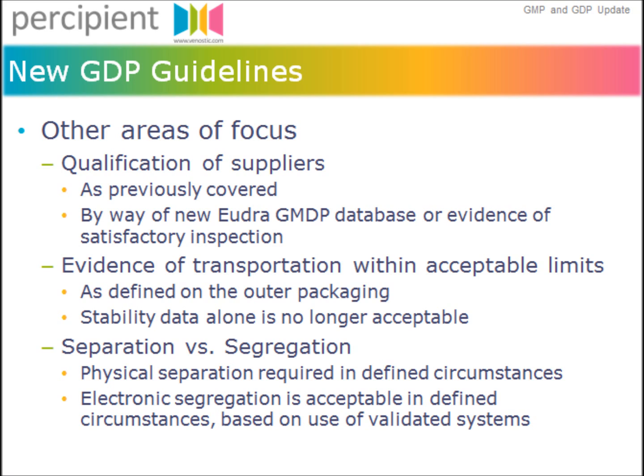Some clarification around separation and segregation of products. So physical separation is still going to be required in defined circumstances. So there are certain products that need to be physically segregated because of the possibility and the severity of cross-contamination and issues with human health. If you have returned products or falsified products, for instance, that will still need to be stored separately in a physical sense. But electronic segregation, there's been clarification that now is allowed, but that must be based on the use of validated systems.